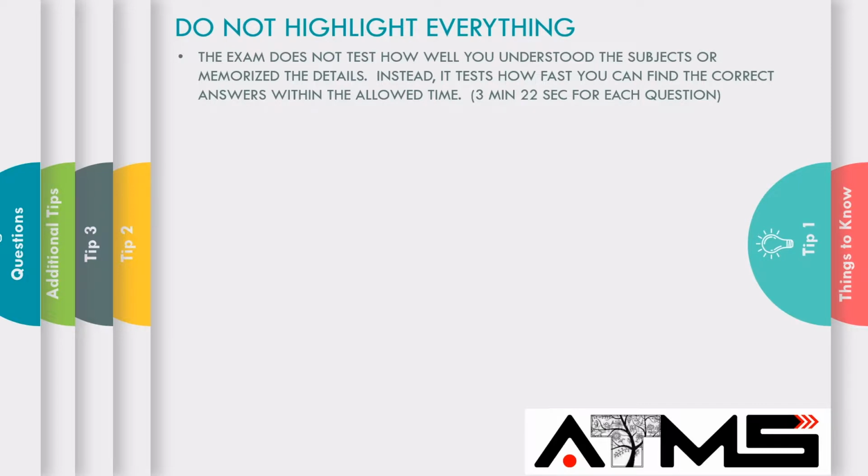Tip number 1, do not highlight everything. The exam does not test how well you understood the subject or memorized the details. Instead, it tests how fast you can find the correct answers within the allotted time. You need to solve each question in 3 minutes and 22 seconds. There is a lot of material you need to digest and manage. So the focus is speed, while accuracy is a must.